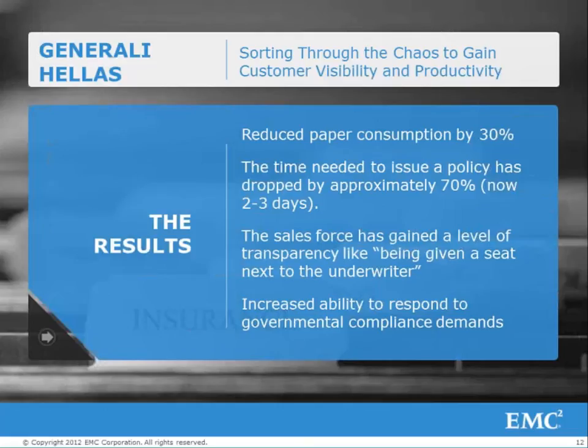And they are also able to now drop the time it takes to issue a new policy by up to 70%. So now they're doing something in 2 to 3 days, which used to take them well over a week to do. So there's a lot of great customer visibility improvements as well as productivity improvements that they've been able to get. And during this entire time, they've been able to stay in government compliance with their solution as well. So they have a full audit trail around all activity taking place in the system, which is really important in heavily regulated industries such as insurance.